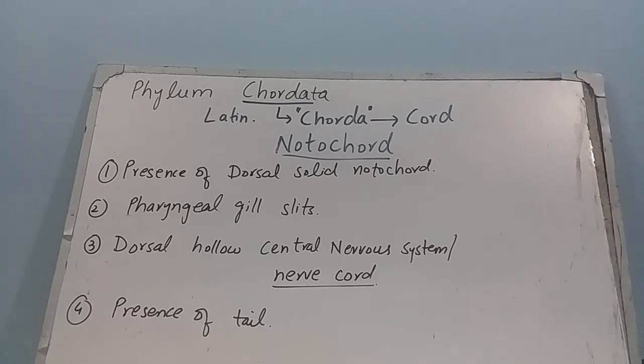So these are the diagnostic features of chordates, and they must be present at some stage of life. It may be the embryonic stage or young stage, or it may be the adult stage. So chordates must bear all these fundamental features at some stage of their life.